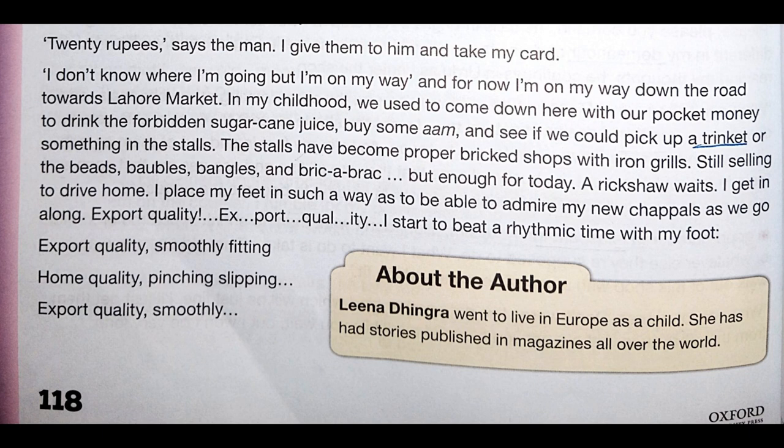I get in and we drive home. I place my feet in such a way as to be able to admire my new chappals as we go along. Export quality. I start to beat a rhythmic time with my foot. Export quality, smoothly fitting. Home quality, pinching, slipping. Export quality, smoothly.